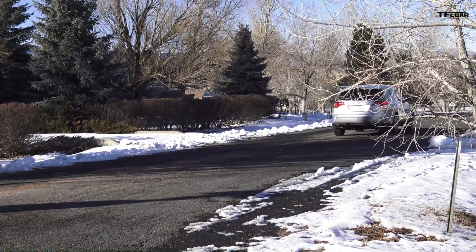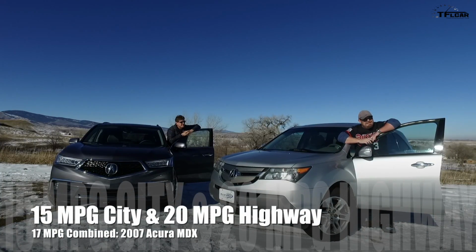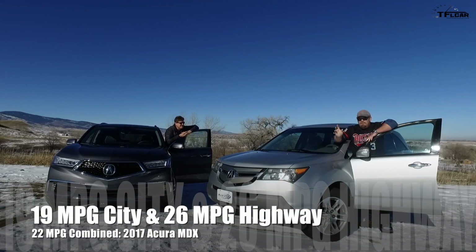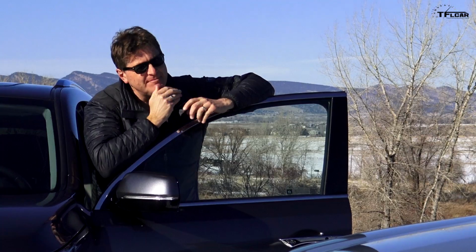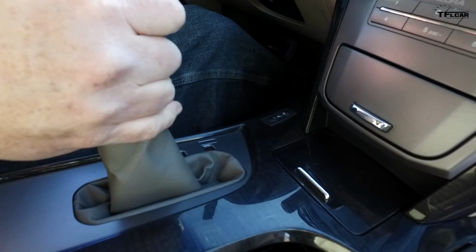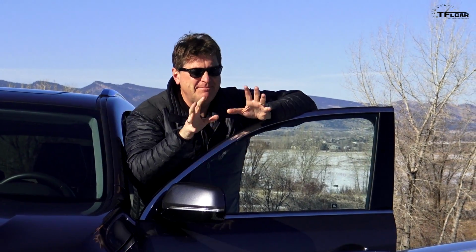Hey dude, what's your combined MPG? On the 2007 Acura MDX, it is 17 miles per gallon. Ha! 22 MPG combined. Okay, but let me ask you this. How do you actually get there? What do you do to put your vehicle in gear? A push button! What? A push button! A push button. A push button, folks. This has a proper lever. Yeah, we both agree. Push buttons are no good. No good for transmission. It's a pain in the butt.